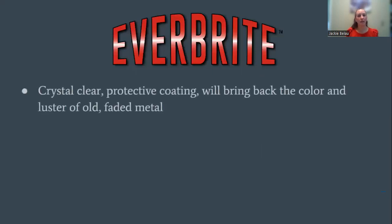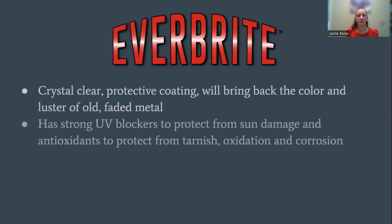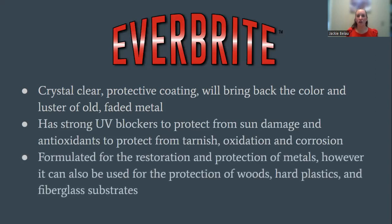So again, Everbrite crystal clear protective coating brings back the color and luster of old and faded metal. It has very strong UV blockers and antioxidants to protect from sun damage, tarnish, and oxidation, and it also has strong corrosive barrier inhibitors in it. It's formulated for the restoration of metals, but can also be used on hardwoods, hard plastics, and fiberglass.